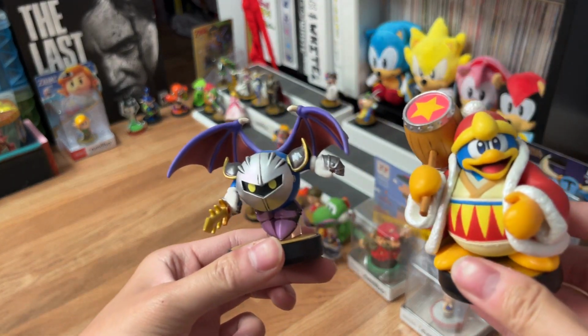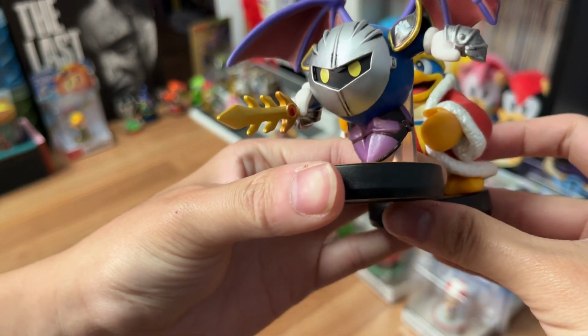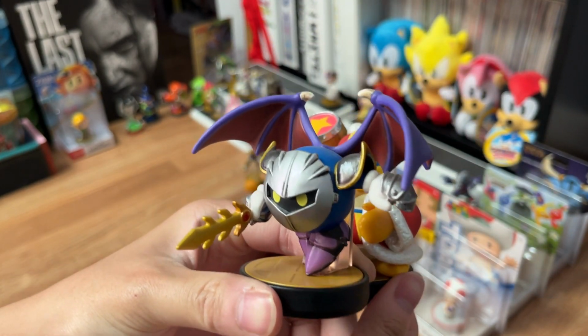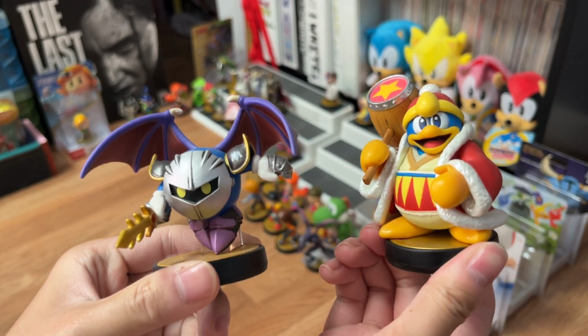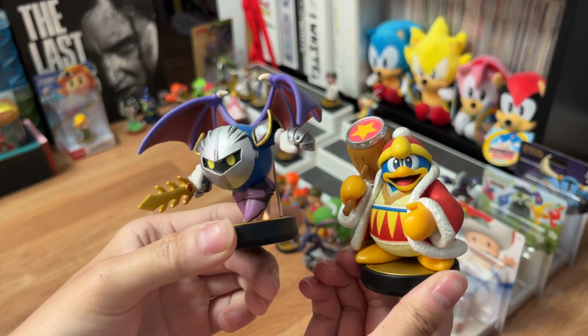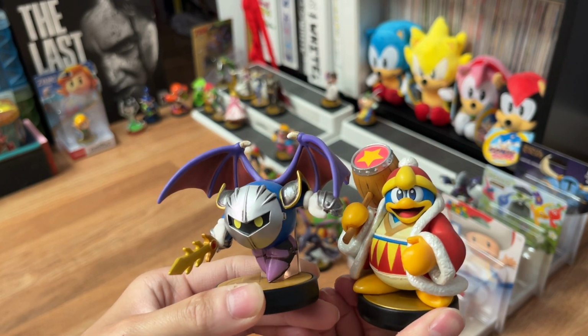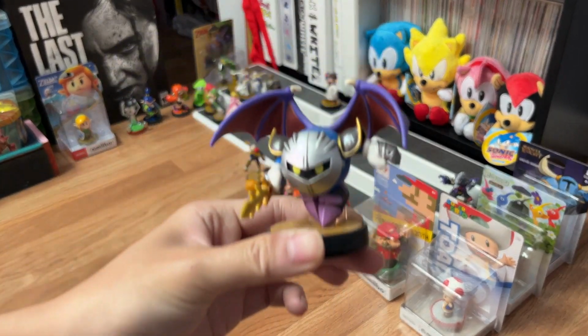We got these two right here, the Meta Knight and King Dedede. I haven't even shown you guys Kirby yet, but I just wanted to show these off first because I got these from my best friends, Damien and Kofi. They got me these for my birthday because these were the only ones that I needed at the time for my collection. Meta Knight, I have a crazy story about this one.